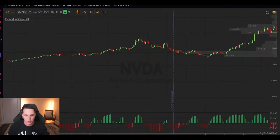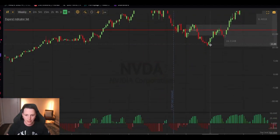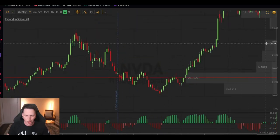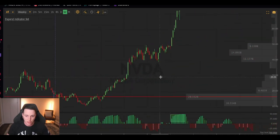The types of environments where I will short a stock is when structure is bearish. For instance, back here from December 2021 to December of 2022, when we're making lower highs and lower lows, I will short that market each and every single time we pop.